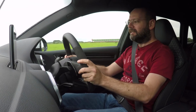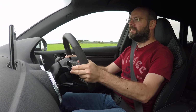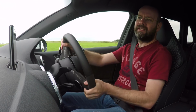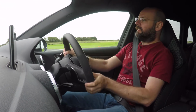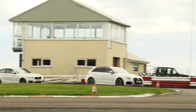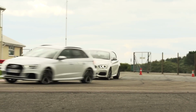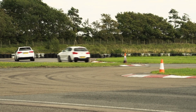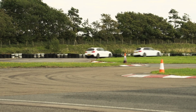Makes a great sound, doesn't it? Makes peak power between 5,800 and 7,000. It's a really characterful engine. I'm really glad that despite these days of ever-tightening emissions standards, it's persisting with this really grunty 2.5 litre 5-cylinder engine. It would have been very easy to downsize it, strap a bigger turbo on, but they have not done that.